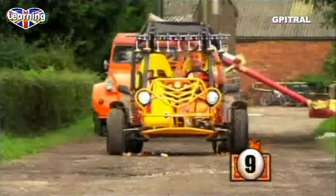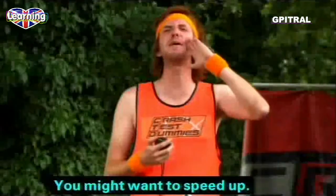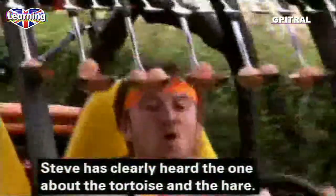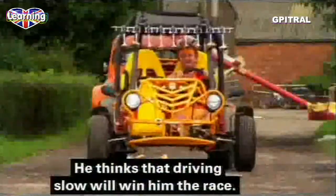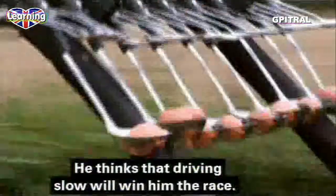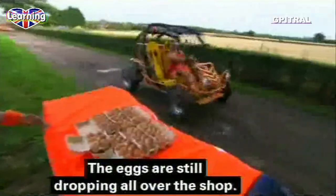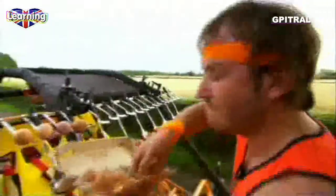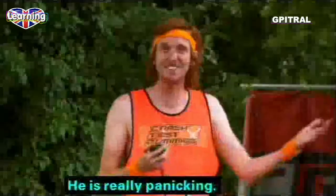He hits the potholes in the ground and some of his eggs start falling. You might want to speed up, Steve! Steve's clearly heard the one about the tortoise and the hare. He thinks that driving slow will win him the race. But the eggs are still dropping all over the shop. Time to pull in for the pit stop. Steve jumps out of the buggy and starts to refill the spoons. Really panicking!